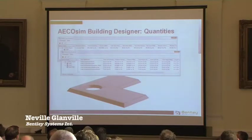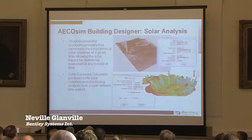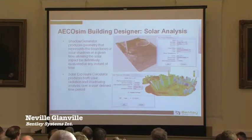Quantities, as the model's built, information about quantities is there, and that can be passed on to cost estimation systems at the appropriate stage, and that's an activity typically within a contractor domain or within the QS domain if it's a separate organization. Other tools which are embedded now in EcoSim, solar analysis for shadow generation or for calculating the solar exposure of the building in its context on site.